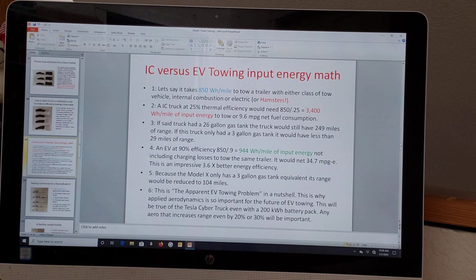An EV at 90% efficiency would only require 944 watt hours per mile of input energy, not including charging losses, to tow the same trailer, and it would net 34.7 miles per gallon equivalent. Now let's compare these. 9.6 miles per gallon net fuel consumption, 34.7 miles per gallon equivalent for the electric vehicle. It's 3.6 times better. Because the Model X only has a 3-gallon gas tank, its equivalent range would be reduced to 104 miles. This is the apparent EV towing problem.